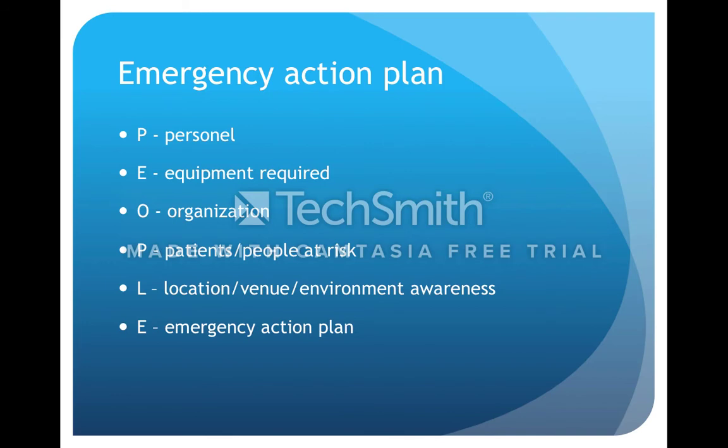Emergency action plan also has to take into account the patients and people at risk in an event. That could include bystanders, coaches, trainers, as well as obviously the athletes themselves. An emergency action plan also has to take into account the location of the venue, as well as the potential environmental risks associated, whether that's heat or electrical storms. It could involve working in a pool, risk of drowning, and it could also involve working in equestrian events or trampoline events where there are unique challenges present. In all, that encompasses the emergency action plan.